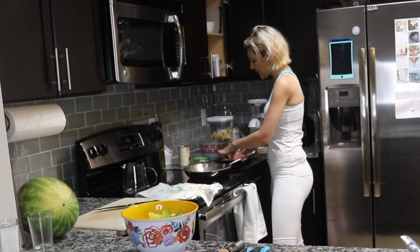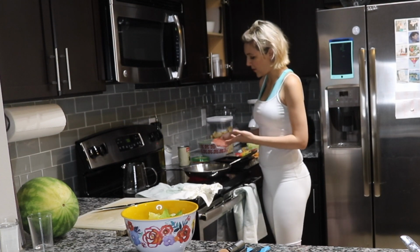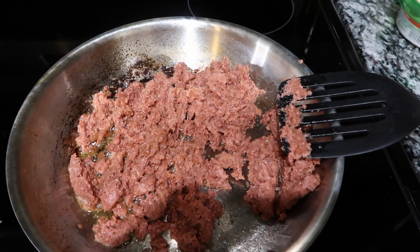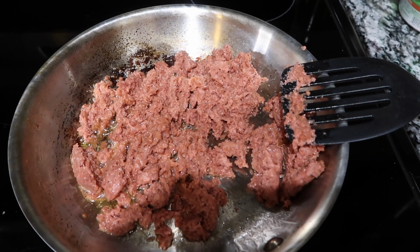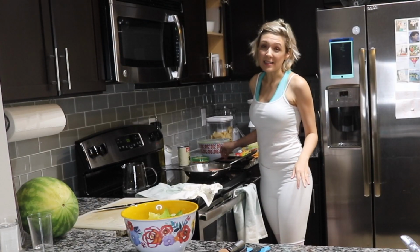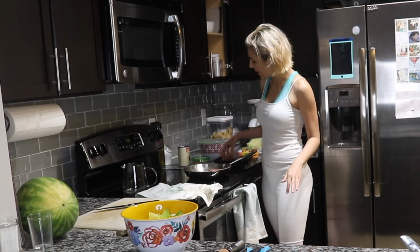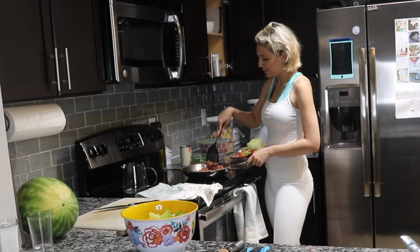The great thing about using vegan meat, like I said, is even though this tastes so similar to the real thing, you don't have to worry about contamination. It also lasts way longer in the fridge or freezer, so it's not going to go bad like regular meat does.